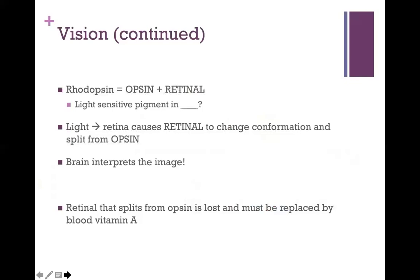For people with plenty of vitamin A, they can just grab another molecule of retinol to bind to opsin and create rhodopsin and have this process repeat over and over again with no issues. However, if somebody is deficient in vitamin A, they won't have a pool of retinol to pull from to bind to opsin again, and they'll have to wait for that retinol to be changed from the trans form back to the cis form. So if they're having to wait, this can actually cause diminished vision in dark situations and can actually lead to night blindness.